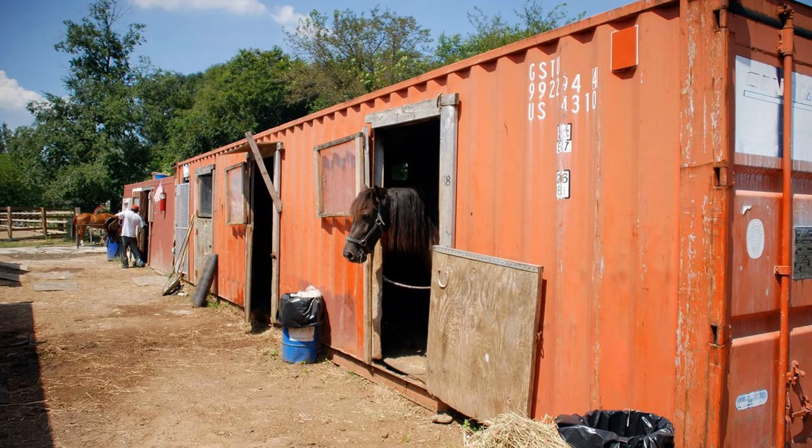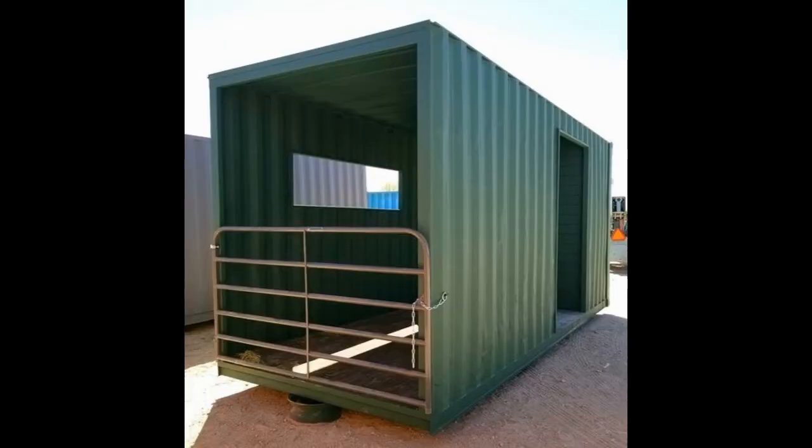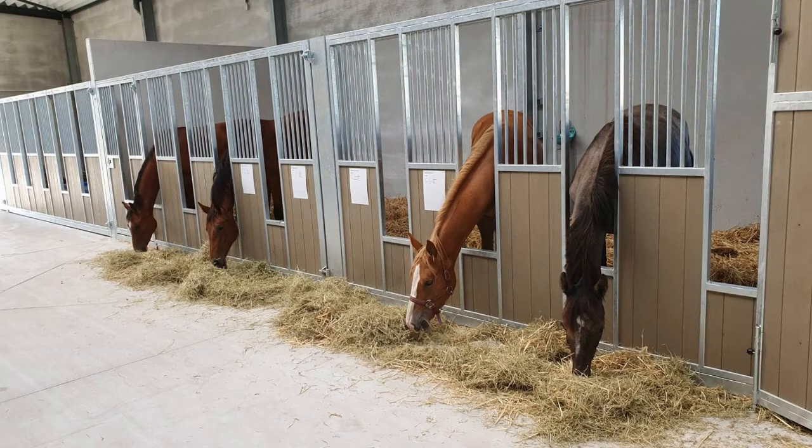And here's one right here. This is a shipping container that's been converted into a little stall, well, more than stalls, a barn. Look, you could do like the prior pic and have a really nice setup, or you can do this kind of thing. Here's a run-in made out of a shipping container and some posts.